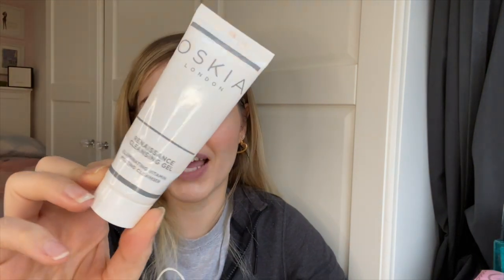And then we have another cleanser, so this is the Oskia, I cannot say that either. This is a cleansing gel. Anyway, you would have seen this in my empties like a million times. I think I had this 35ml when I bought their full size pump. And I just love it. It's so soft. It's like silk on your skin. It cleanses your face beautifully.